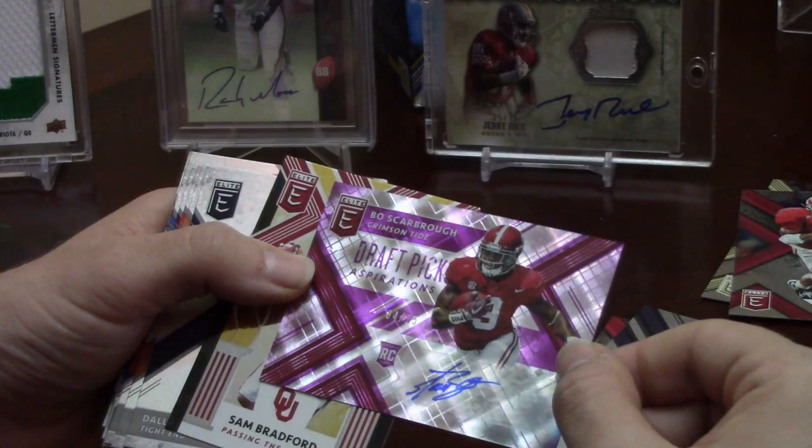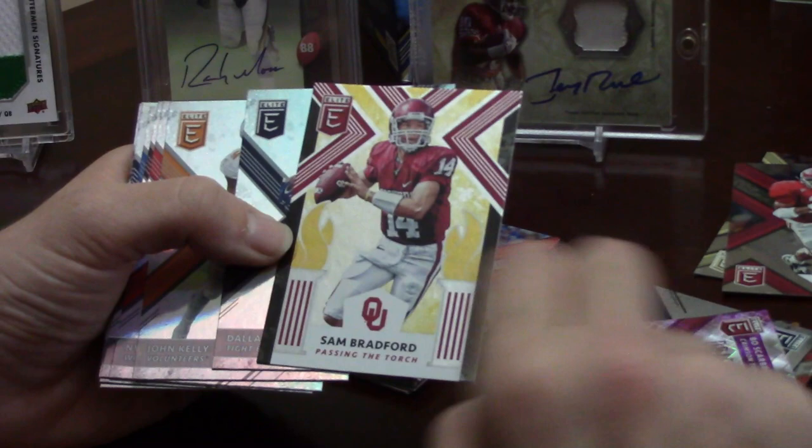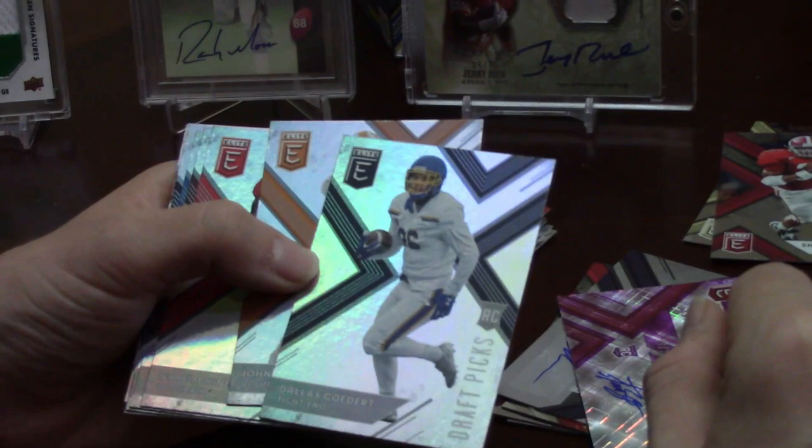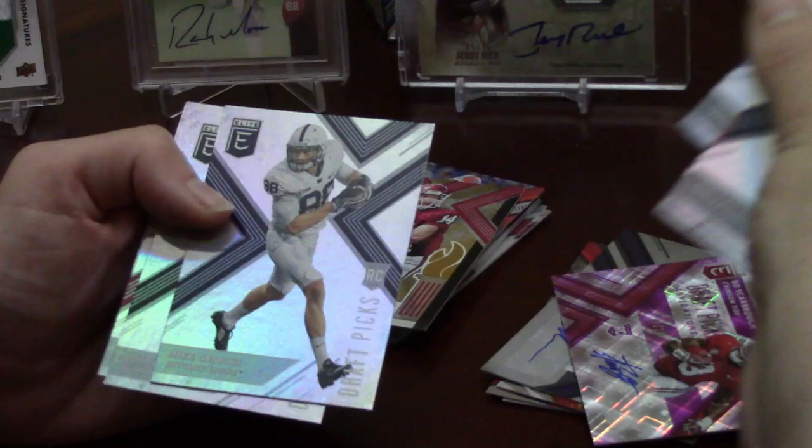And we got this Sam Bradford passing the torch. Probably one of my favorite inserts of all time. Just dig it, man. Bradford, Mark Ingram. Very cool stuff. Got Dallas Goedert. Wow. I'm sure I didn't pronounce that right. John Kelly, another rookie there. Nyheim Hines. Christian Kirk. Josh Rosen. We're getting our QBs, man, aren't we? That's all right. Mike Gesicki.